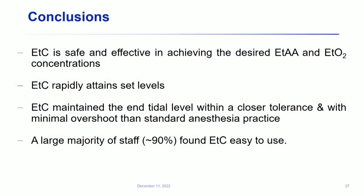So conclusions: end tidal control is safe and effective in achieving the desired end tidal agent and oxygen. You saw that with all the data that we showed from the trial. It rapidly attains the set levels. It maintains the levels the entire time. Some of those cases were long. I think Dr. Hovord has some examples of even longer cases we've done so far of how long it will maintain those set values. And 90% of people found it easy to use. Easier to use, less agent, less interaction with the machine. The trial really did back up everything that we thought about this feature going in. So, thank you. Great.